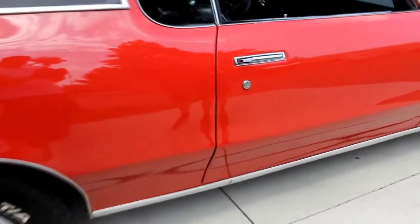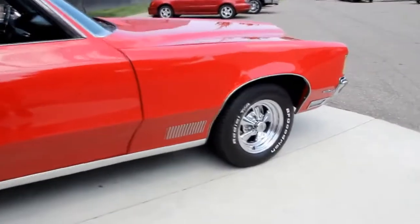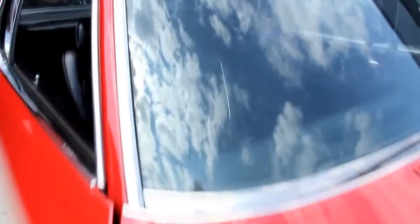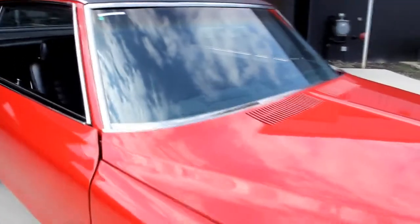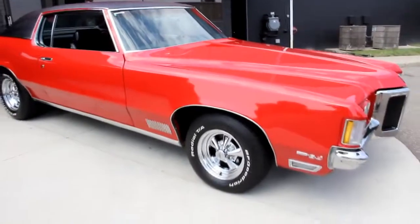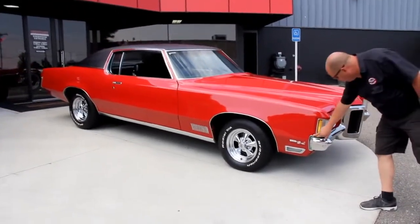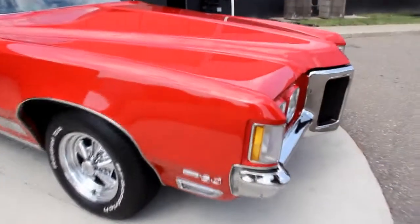And at Vanguard Motor Sales, we're not consigning dealers. We buy our inventory, so you can know that we spend the time, we check these cars out ahead of time before we lay out our money. And then when we get them back here to the shop, we check them out even further. We've got a 130-point inspection sheet. Now there is one little chip right there I just spotted, and it's been touched up. Pretty hard to see.